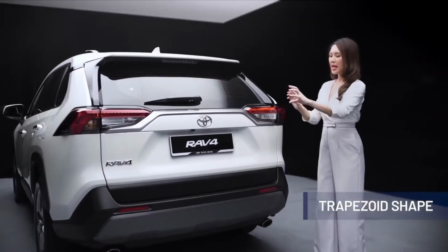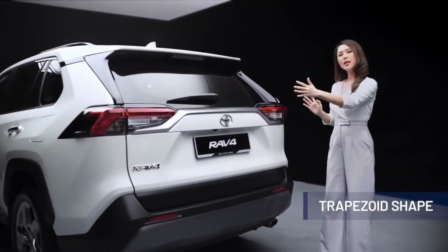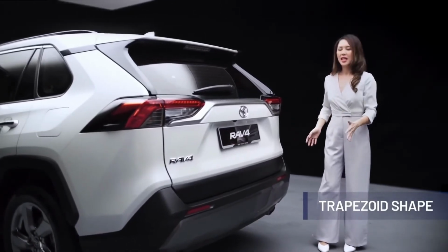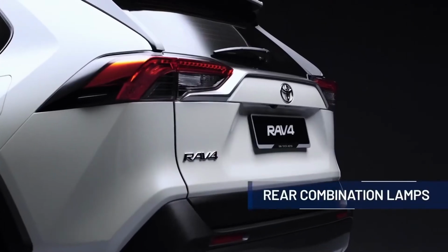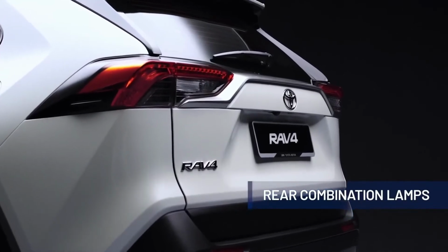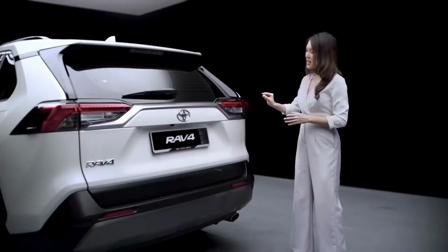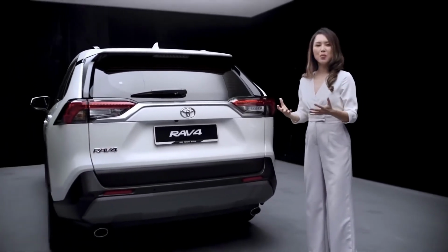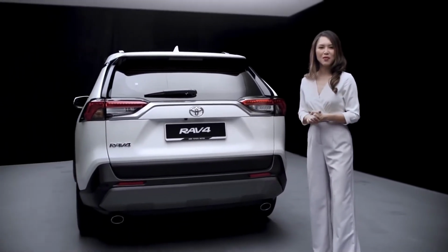At the rear, the trapezoid shape emanates from the license plate garnish to the rear combination lamps, through the bumper and tires towards the front. The distinctively shaped rear combination lamps are based on the polygonal motif, with the LED design that evokes a sense of sophistication appropriate for the all-new Toyota RAV4.